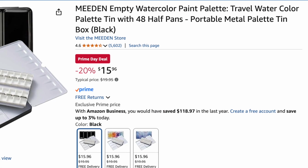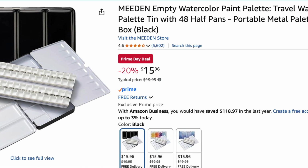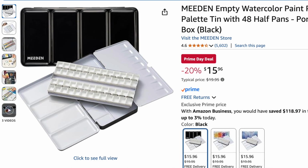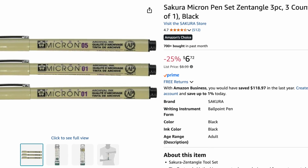This Meeden paint palette comes with 48 half pans. It does not come with the metal stuff, but it does come with the two little flaps that are great for using as mixing wells. And it's 20% off. I use Sakura pens to detail my paintings.